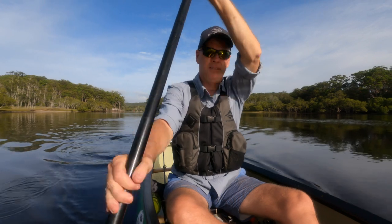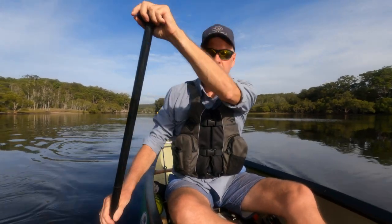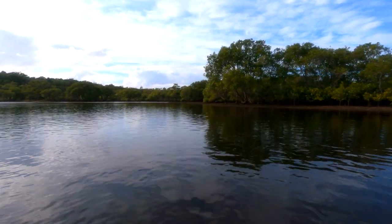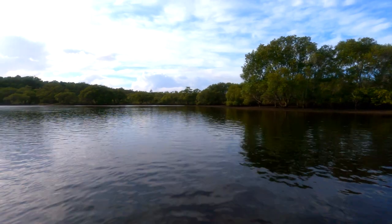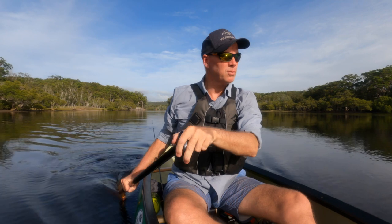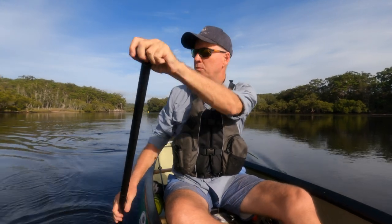How nice are these conditions? Just mint. Beautiful. Incoming tide. So I've rigged up a second rod, the running sinker, heading back out towards the mouth to come in with the tide, and then I'll let the bait bounce along the bottom as I drift along, and then flick lures into the bank as well, and theoretically you've got a better chance of getting a fish. So that is the plan. How beautiful is this? Just stunning.